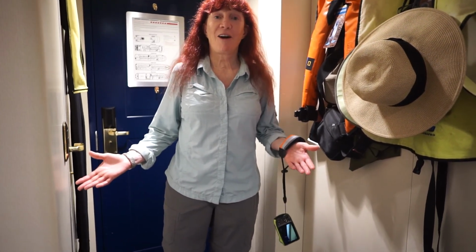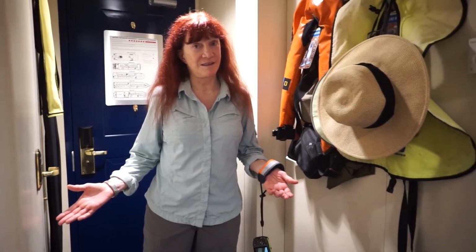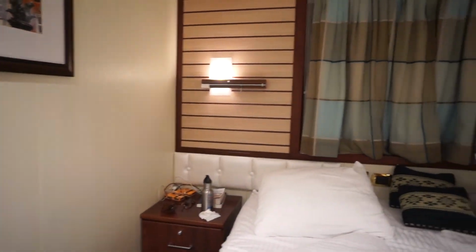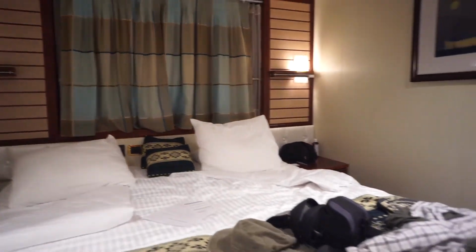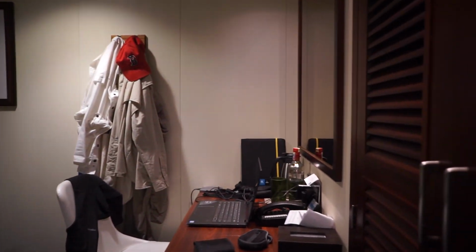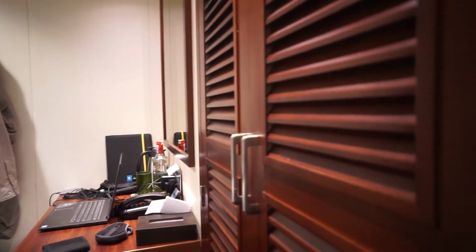Here we are in our wonderful cabin where they've made great use of space. They supplied us with numerous helpful hooks everywhere and thirsty white bathrobes that I absolutely loved. We slept like a log every night. Beyond those curtains is the water. And there was a helpful desk there with a big closet and drawers.